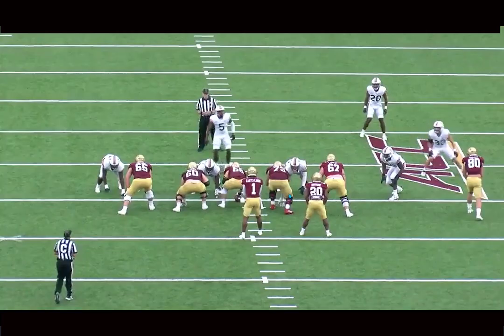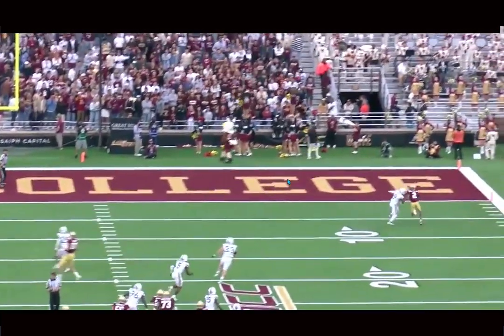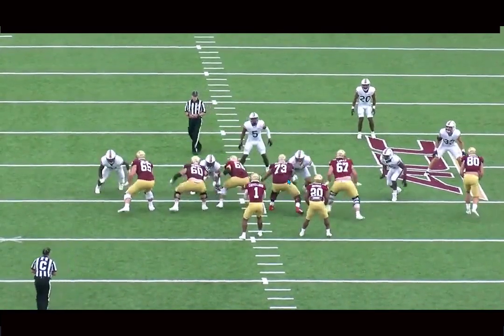Last play that we're going to break down for Mahogany. Here he is in pass protection. Just another stunt. Instantly recognized, instantly picks it up. Just beautiful. It's just like poetry in motion for him. This happens so often. Love the patience. He gets out of his stance here.